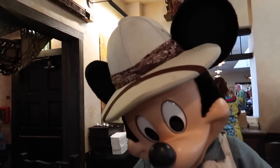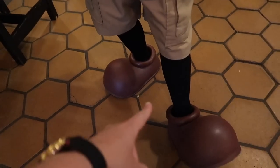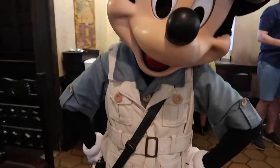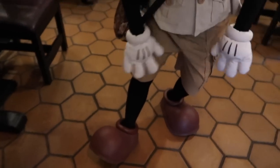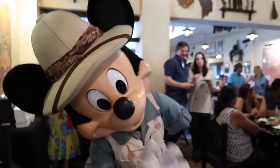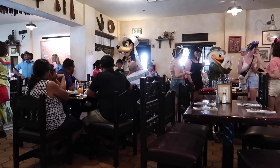Got the hat, protect from the sun, the vest, keep all your safari supplies, cool shoes, khaki. I need to get some khaki, Mickey. I need to get on it for next visit. You look good. Thank you so much. Donald and Goofy are coming next. This is it. This is my moment.